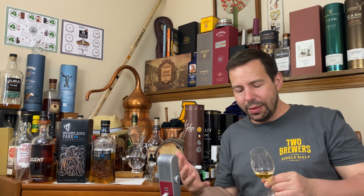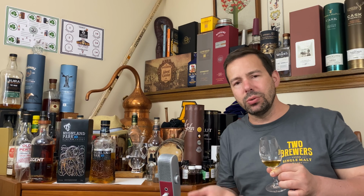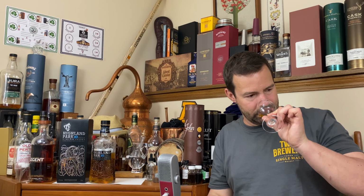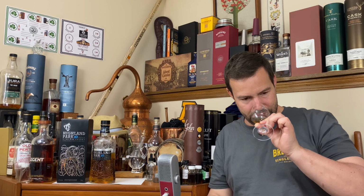Oh, I love the way that peachy note kind of gets a little bit stewed when you add water. It's so fresh. It's almost as if someone took a little bit of a fragrance spritzer and just spritzed that peachy note in there.